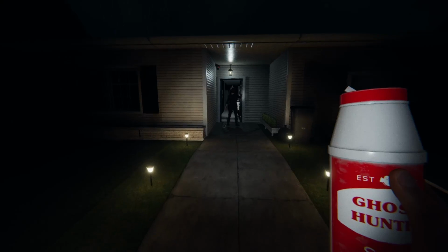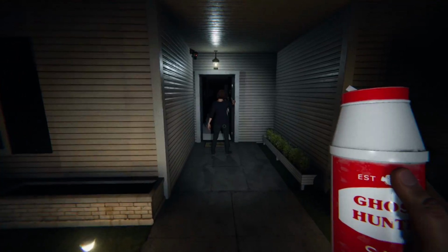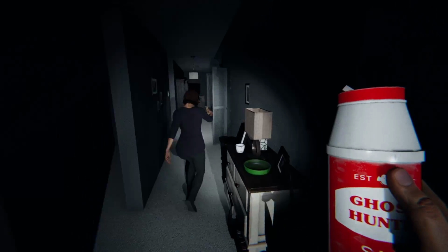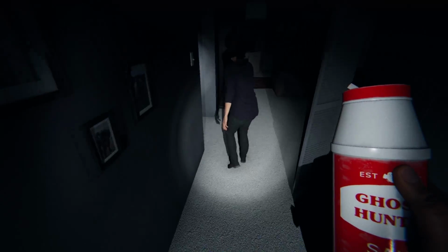Trade off what you're wanting. Did you get a smudge stick, guys? He looked like an old farmer. Donald. He looked like a butcher to me. Oh, that's funny. He walked. He saw. Do we have motion sensors?